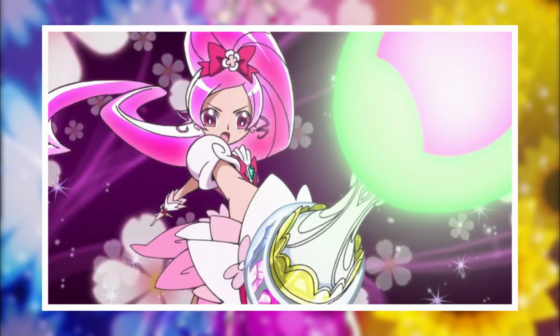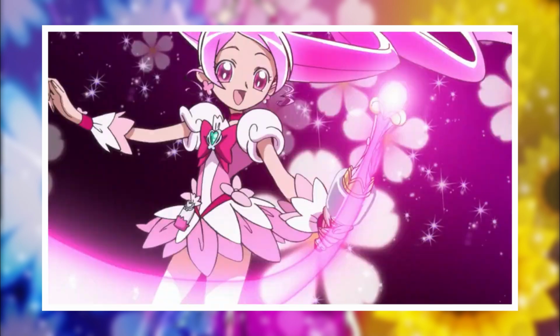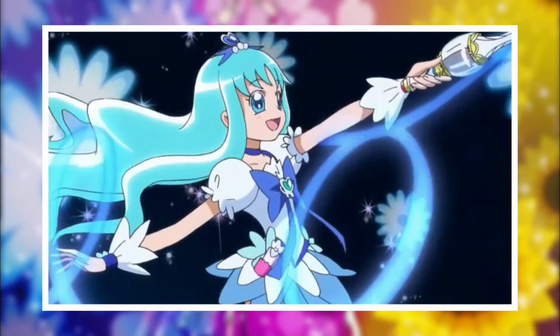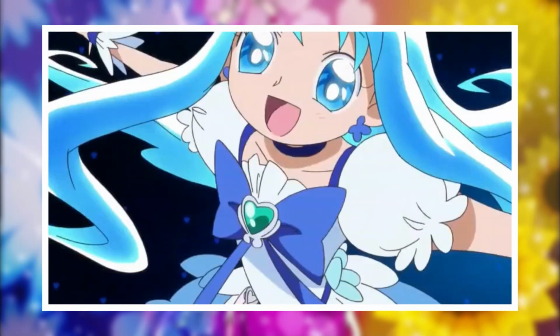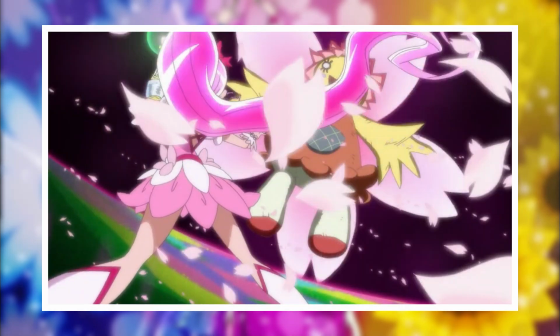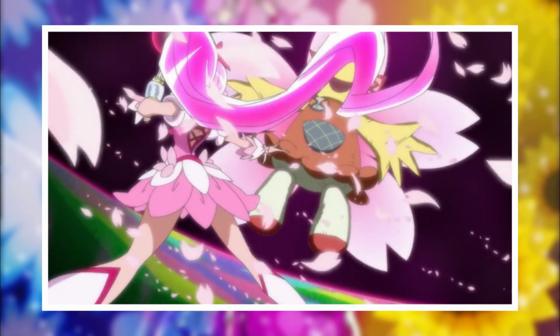It's such a dynamic attack with all the spinning and poses. Blossom's attack has a whimsical track, while Marine's has a faster, energetic beat. She's also a lot more erratic in her movements. At the end of the attack, the monster floats in a giant flower, and I love how hard they work to keep it spinning.